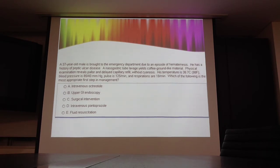A 37-year-old male comes to the ER due to hematemesis. Hematemesis means vomiting blood, and he has a history of peptic disease. And a nasogastric tube lavage shows coffee ground-like material. So in the emergency department, the doctor used a nasogastric tube, which is a thin tube through your nose that goes to your stomach, and tried to aspirate some fluid, and the results are coffee ground-like material.